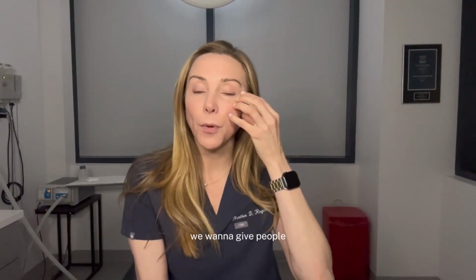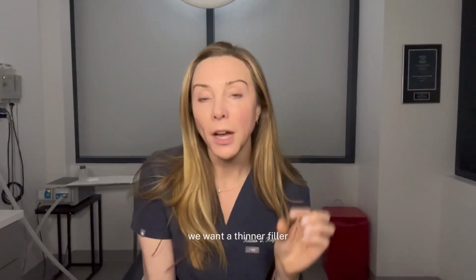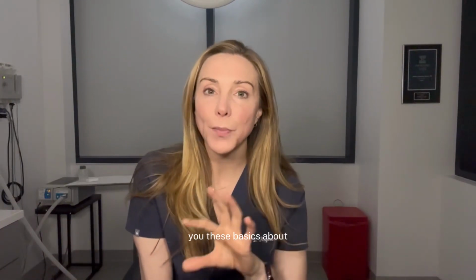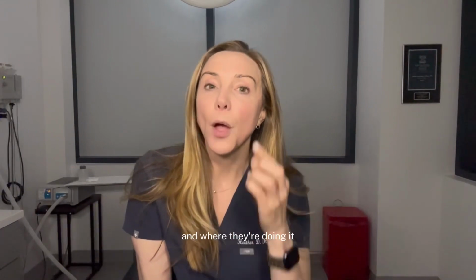If we want to give people bigger cheeks, we want to use a thicker filler. If we want to treat little fine lines around the mouth, we want a thinner filler. And so same thing, when you allow someone to do this to your face, look at them. Do they look normal? Do you like their aesthetic? And can they explain to you these basics about how they're choosing what they're injecting and why they're doing it and where they're doing it?